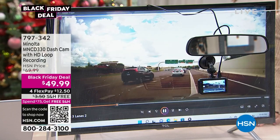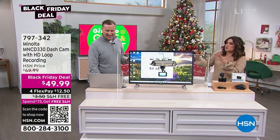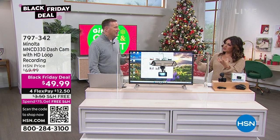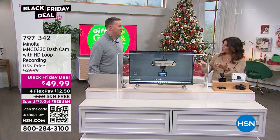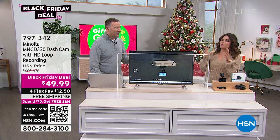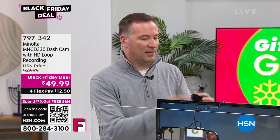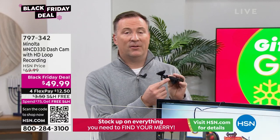So this might be a silly question, but I'm not tech savvy. Sure. So as I'm driving and it's recording, where is it going? I notice in the title it says HD loop, and I know it comes with a micro SD card. Great question. How does that work? Once I set it up, it's very easy. Yep, there's a memory card that's already installed onto the side of your dash cam.